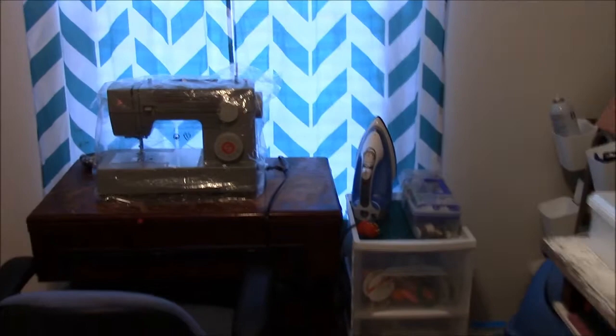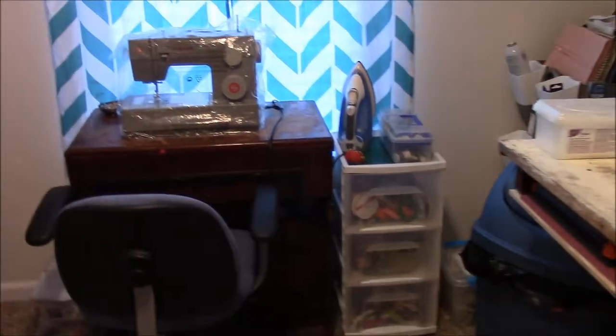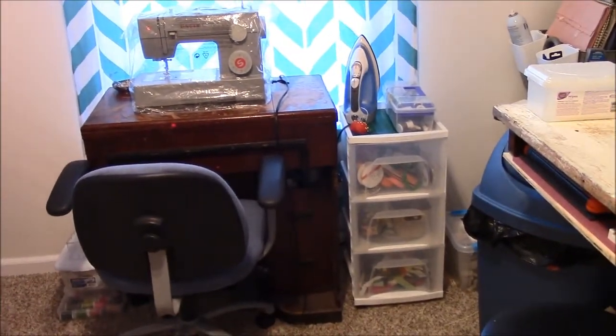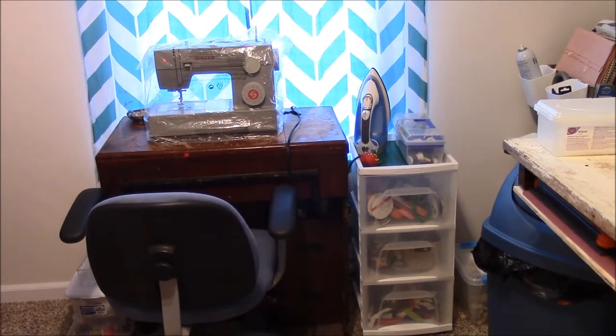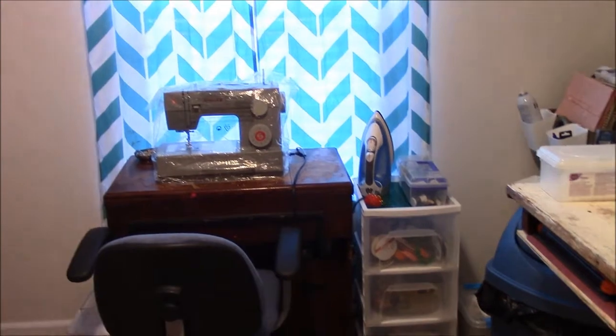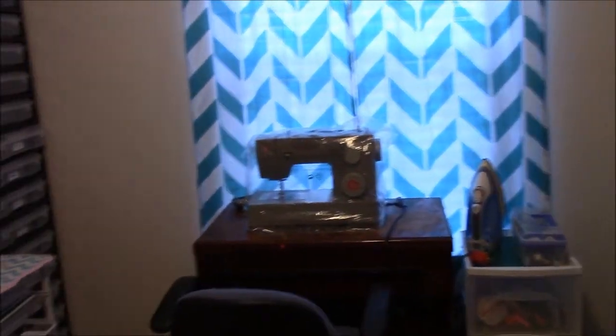Alright, so on the same wall as that fabric cart is my sewing machine, and there's a white storage tower thingy next to the sewing machine. I keep like zippers in there, lace trims, things like that. Alright, and this is just a fabric sewing machine. I have another one that's for paper.